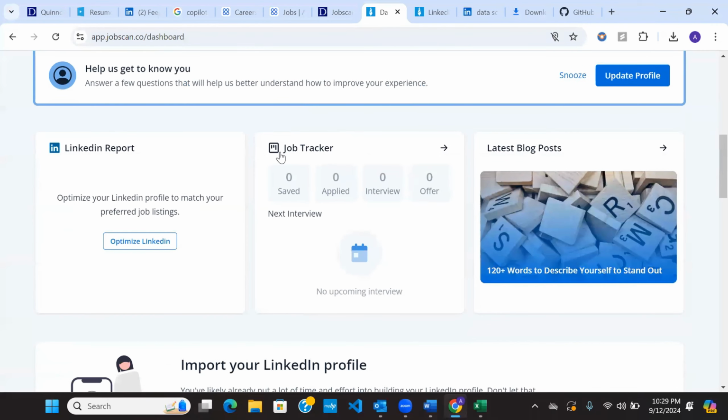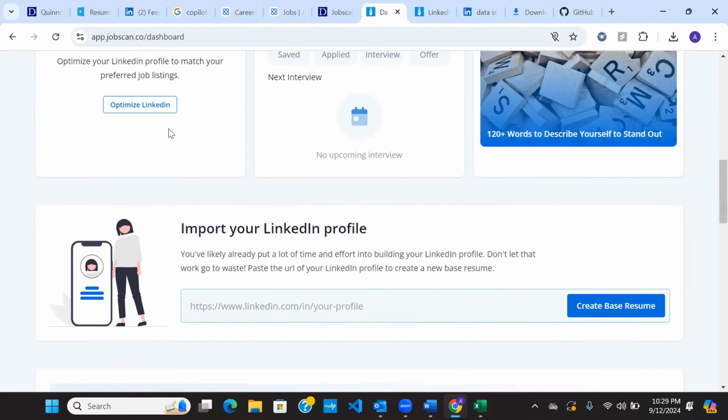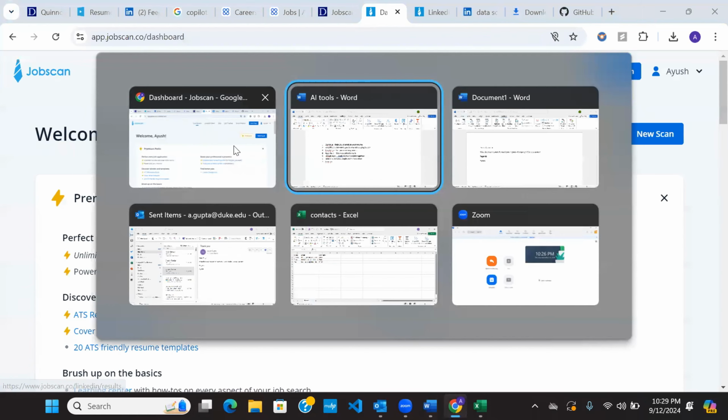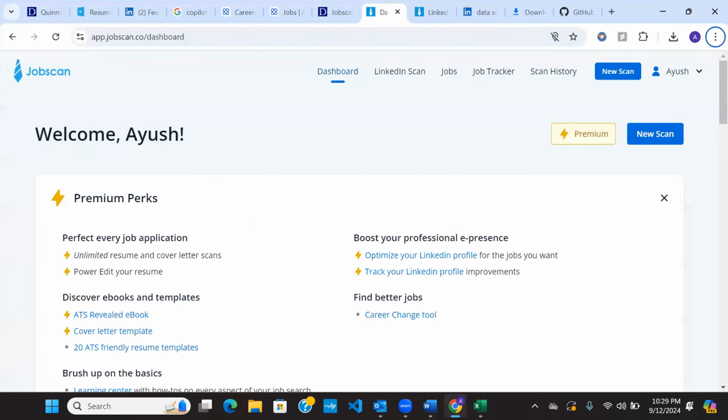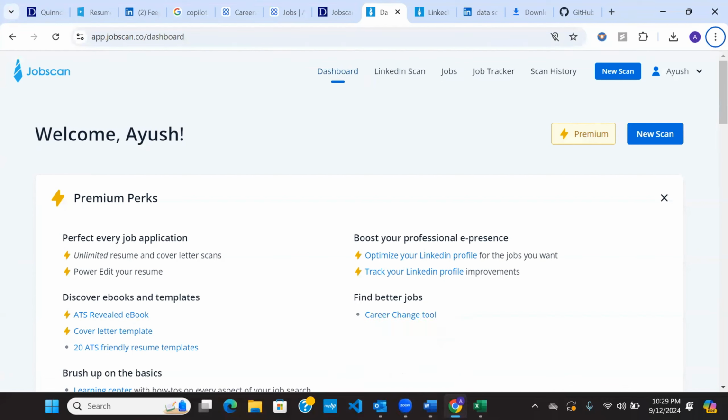Then we have something called JobScan. I'm still understanding it. I think it gives you an idea of how to structure your LinkedIn and gives you other ways to look for jobs. I'm still exploring this one, but I thought of just adding this in the overall video. That's mostly all, and I hope the process of finding an internship will be worth it, and these tools can actually help you in the overall process.